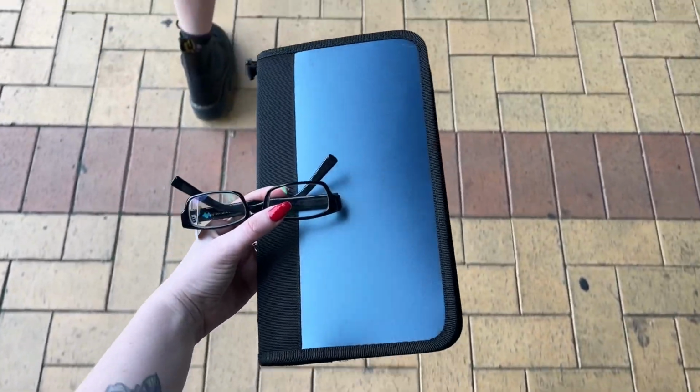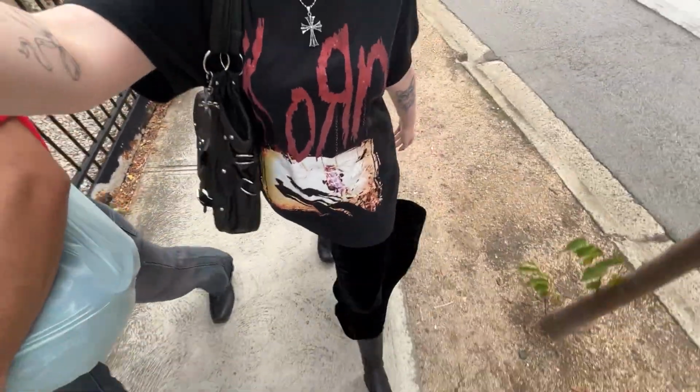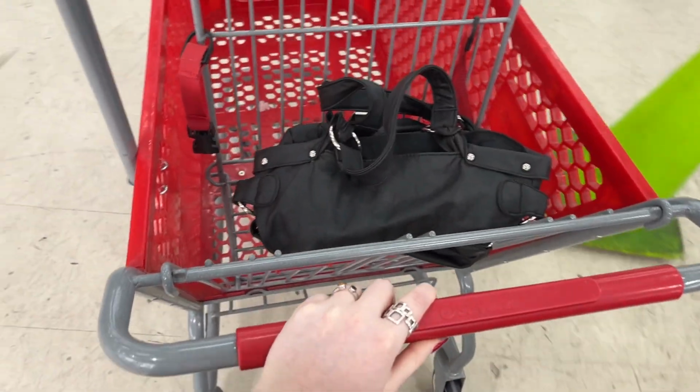I left the store with my glasses and CD case, but we aren't done yet because I did go thrifting the next day as well. I wore my new Korn shirt to go thrifting and I just know that this is going to be my new go-to band shirt. I am so in love with it.